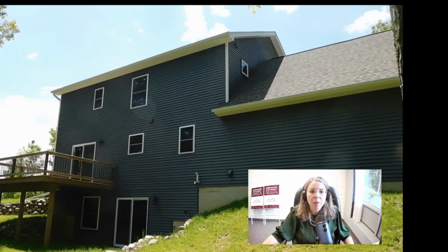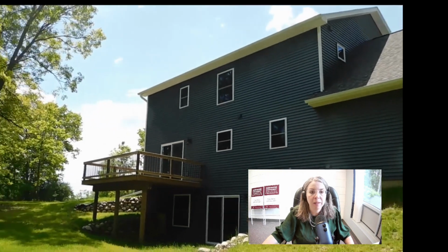Okay, here is the view of the backyard. You can see the house from the back, and you can see there's a nice deck already built off the main living area on the main floor, and we will get to see inside in a bit. And now let's run the video so you can get a view of the open backyard space where the lawn is mowed, and then there's some woods. So let's take a look.